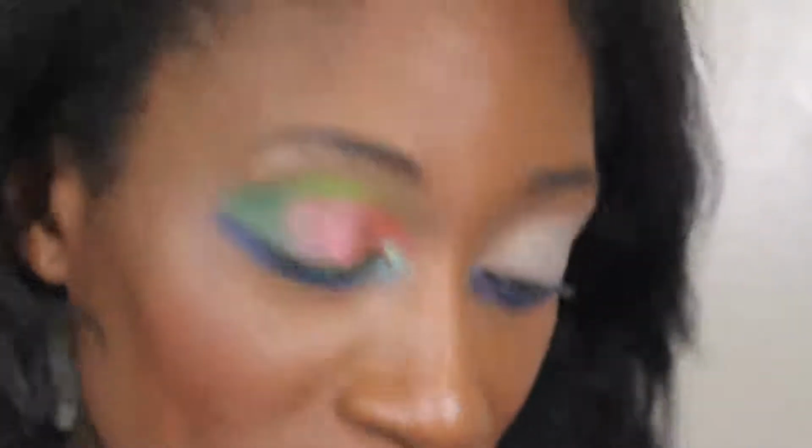Okay, so this is the last look. I used a whole bunch of colors, if you can't tell, out of both the exotic and the caramel because I was so excited and wanted to use both. The only thing is I don't necessarily like the way the lower lash line looks, but that's my fault.